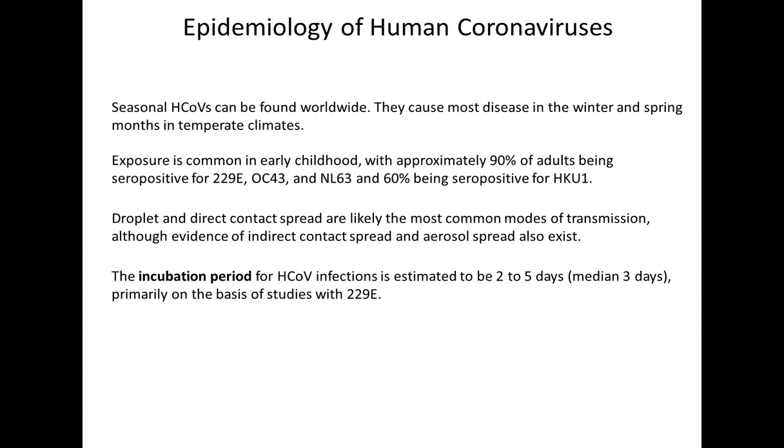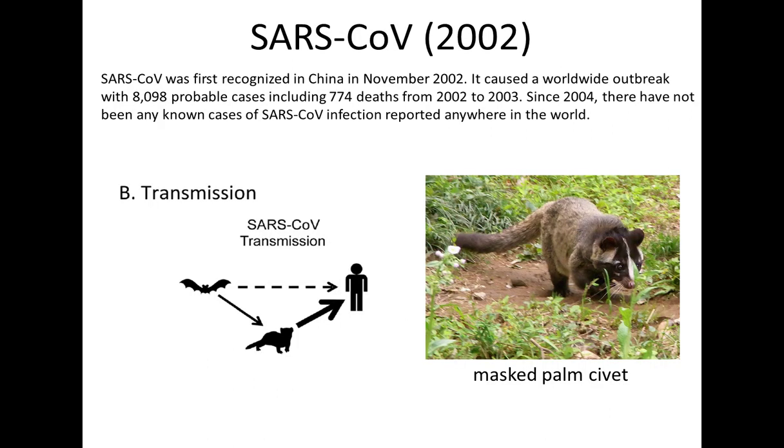Droplet and direct contact spread are the most likely common modes of transmission, although there is some evidence of indirect contact spread and aerosol spread, similar to how we look at COVID-19. And the incubation period for human coronaviruses is estimated to be about 2 to 5 days. Again, as we're discussing these other coronaviruses, I want you to think about how it relates or is potentially different to what we know about COVID-19.